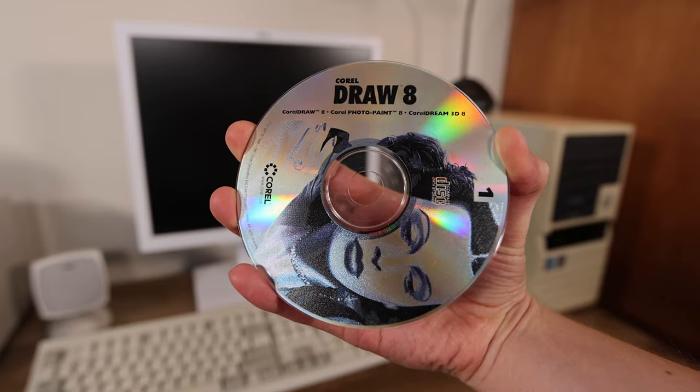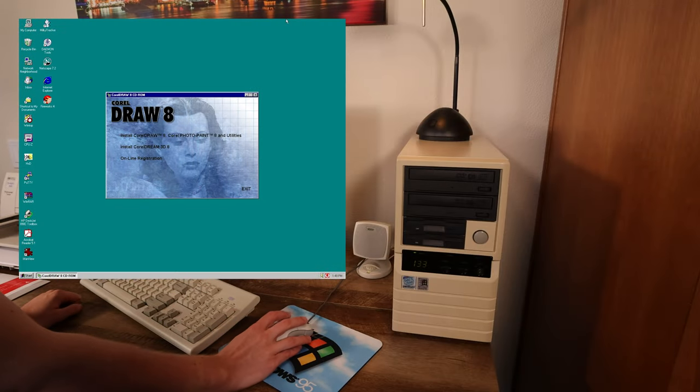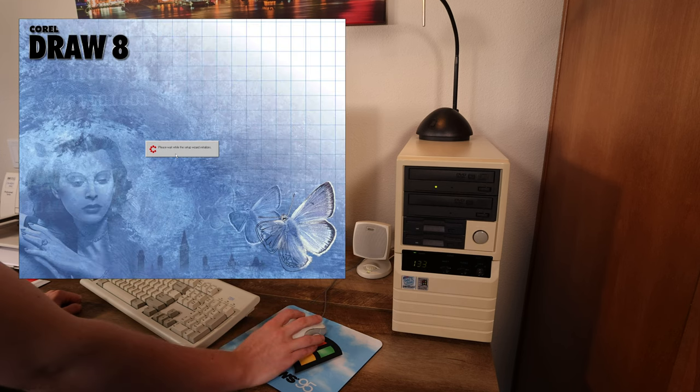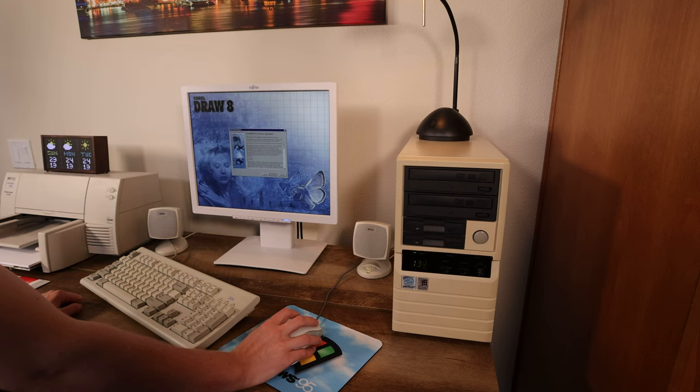I ordered an old copy of CorelDRAW 8 from a seller on eBay, and it came with a few other programs like Photoshop Elements and Corel WordPerfect. I have the optical drives mapped to the VM, and you can see that installation from CD works great.